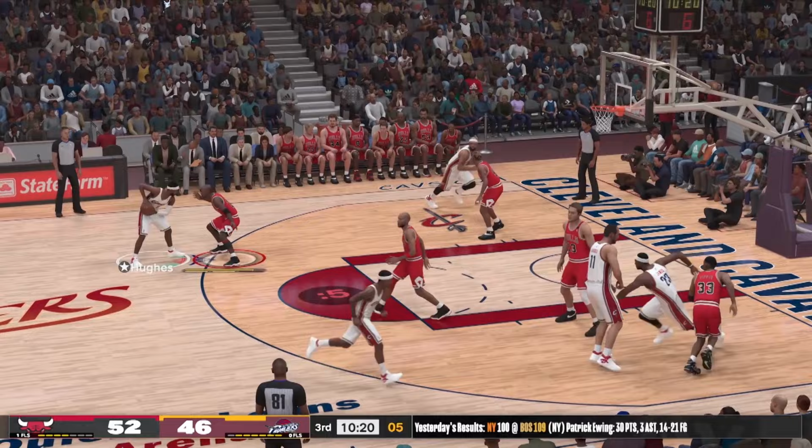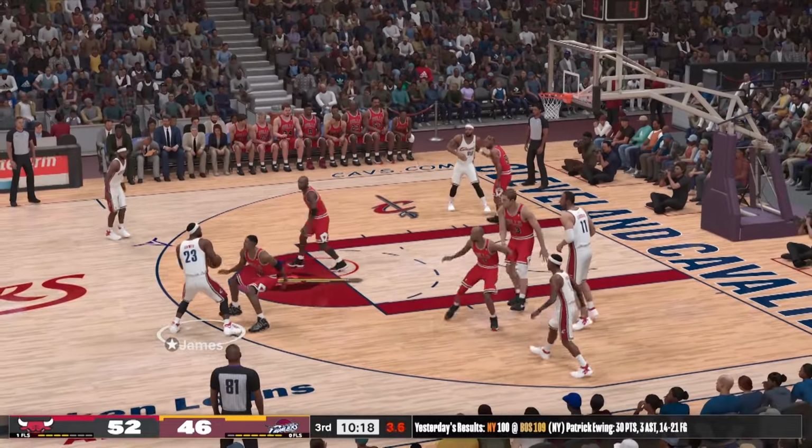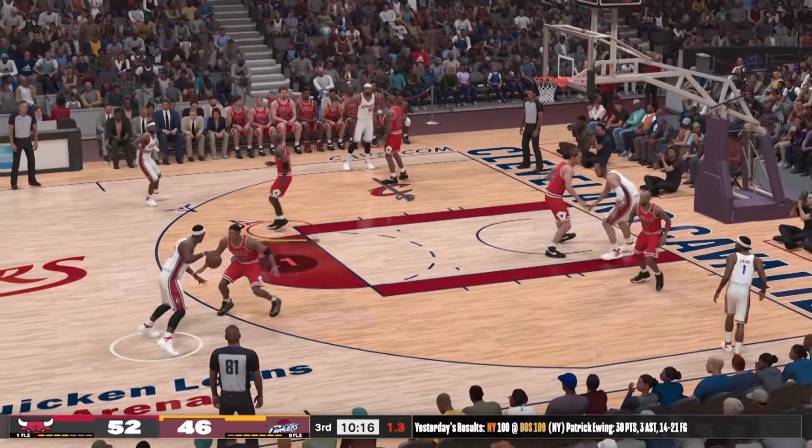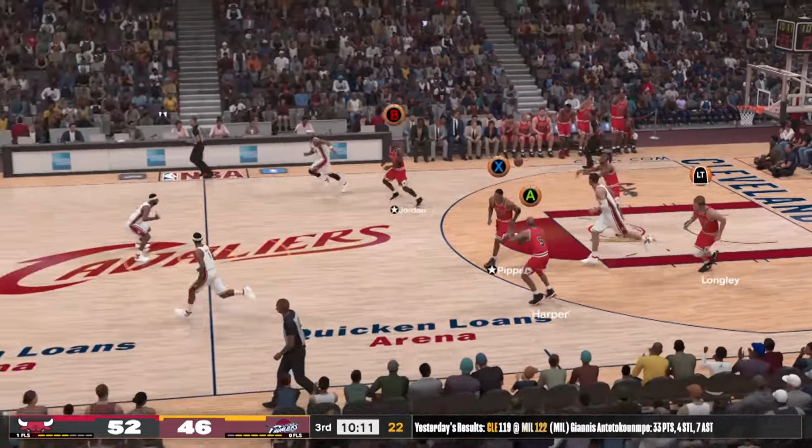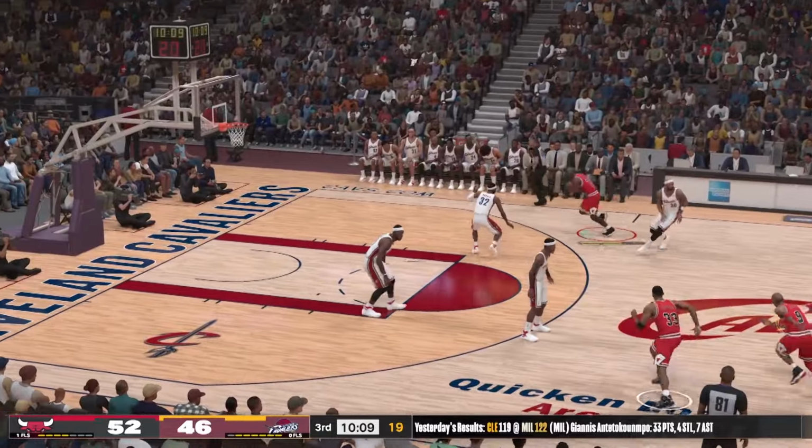Here's Hughes, covered by Jordan. Pass to James. Shot clock at three. Puts up a deep three. It's hauled in by the Bulls. Rodman's got his eighth rebound here tonight.